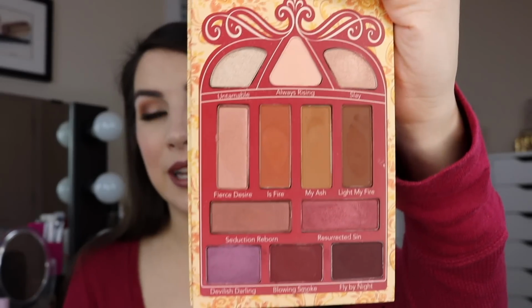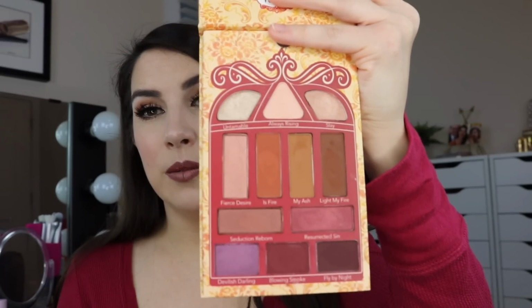But a real gem here, Phoenix Rising from Pretty Vulgar. I mean, it's gorgeous. It is just so beautiful. If these kinds of colors are up your alley, I think you would absolutely love this palette.